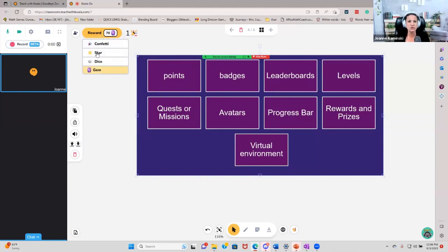Another reward you can give are stars. So I could give them something to work towards, right? The stars are kind of like points. I could say, look, if you earn 5 stars during our session, then you're going to get to earn some time inside of the playground. And the playground is pretty cool. That's a virtual environment that I'll share with you in just a little bit. So we've got the point element inside of there.